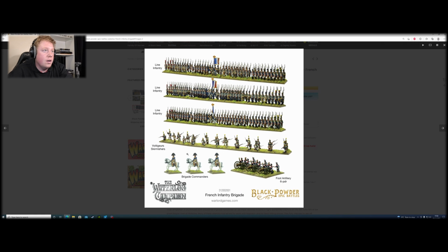So, we've got 3 battalions of line infantry, 1 skirmishing unit of voltigeurs. They just look freaking incredible, don't they? 3 brigade commanders and 3 foot artillery 6-pounders. So the voltigeurs have obviously got their own sprue, and the line infantry, so the battalions, have got their own stuff. So interesting.